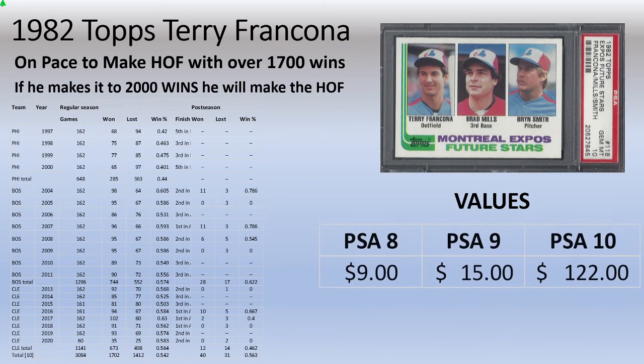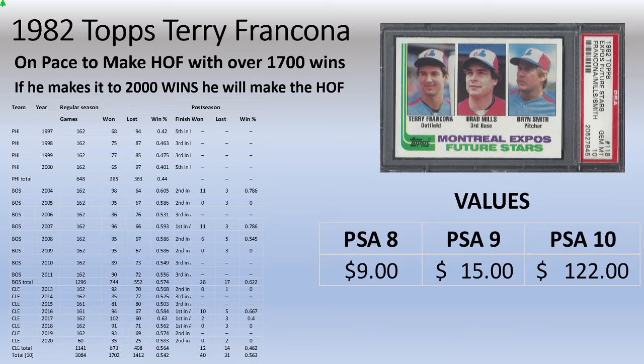Because if you look at it, $120 as a 10, $15 as a 9. This card is tremendously undervalued. Again, I don't think a 10 goes anywhere under $300 to $400 eventually, and a 9 again will approach $100. This card will be easier to grade than all the other cards on this list, I think. So I think it's going to be something you'll find.